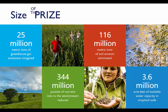So if we do get to our goals, the size of the prize is enormous, and this is what we're working towards, and this is why monitoring becomes so critical to our mission. We're looking at reducing greenhouse gases by over 25 million metric tons. We're looking at limiting nutrient runoff by over 300 million pounds of nitrogen and phosphorus, reducing sediment erosion by 116 million metric tons, and of course, increasing or conserving available water capacity in our cropland soils by 3.6 million acre feet. So these are huge goals for us.